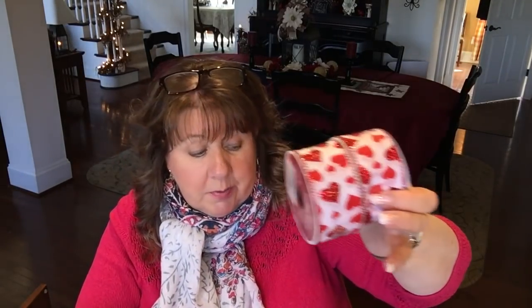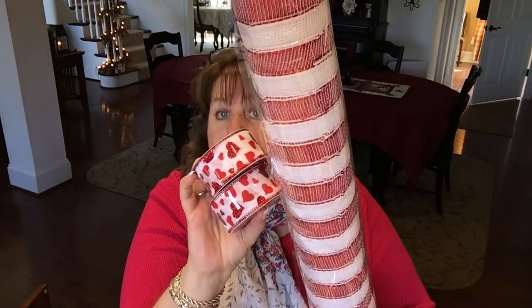these, which would be cute with the red and white and just white deco mesh. I'd like to make funky bows though, I think that would be really cute. And then I got two of these.